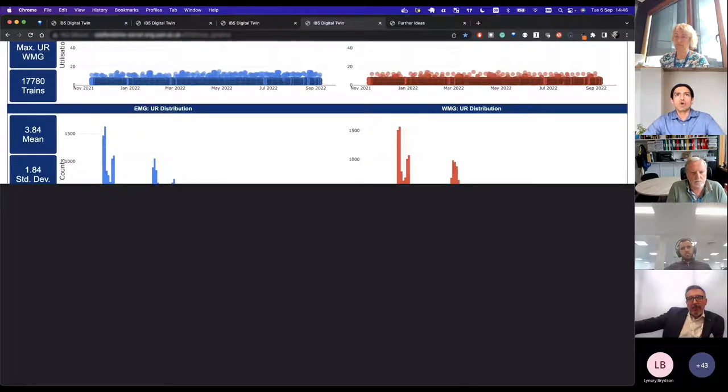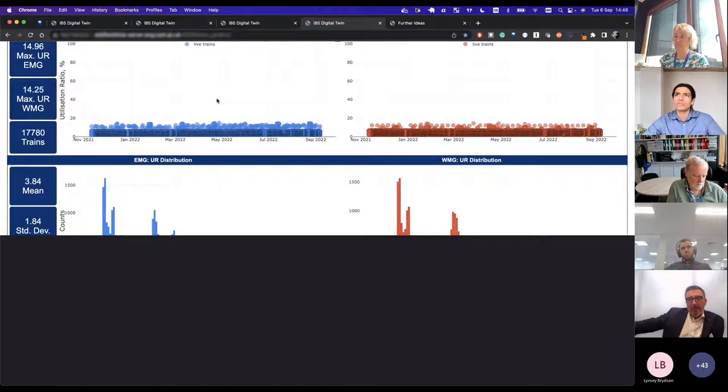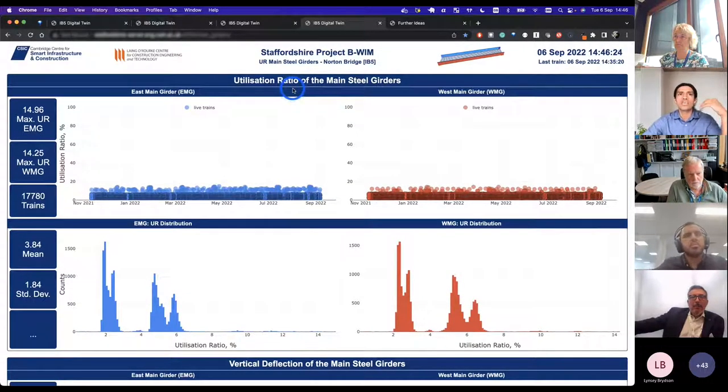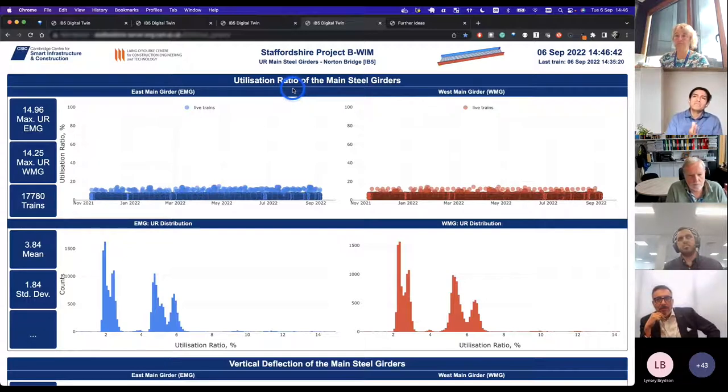And now here at the top, and only at the top, because it's more critical as a structural performance indicator, we have the utilization ratio of the main steel girders, which is the ratio of the structural demand to the structural capacity. On the one hand, we know the structural capacity of the controlling failure mode from the design of the bridge. And on the other hand, we can estimate the demand using the delta strain collected from the FBG sensors.